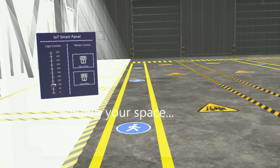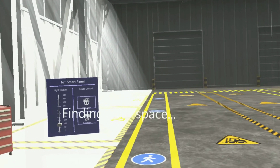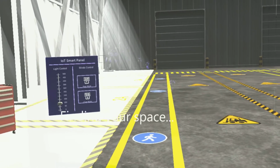The tracking sensors do not have enough dynamic range to cover such drastic changes in lighting. For optimal tracking, ensure that your environment is evenly lit between sessions. Let's use the IoT panel to close the blinds again.